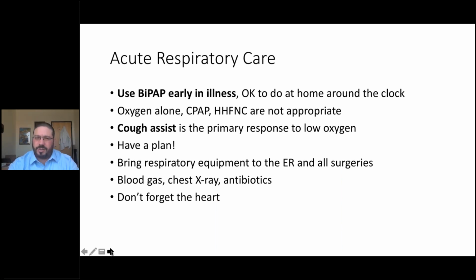So what about acute respiratory care in case of illness? So use BiPAP early. If you have a BiPAP device, it is okay to use it, even if you usually only use it during sleep. It's okay to use it during the day for support and for rest. Remember, oxygen alone, CPAP, even a high flow nasal cannula device for oxygen delivery is not appropriate in Duchenne. It's BiPAP. Cough assist is a must, right? It's the first response to low oxygen, is get the mucus out.